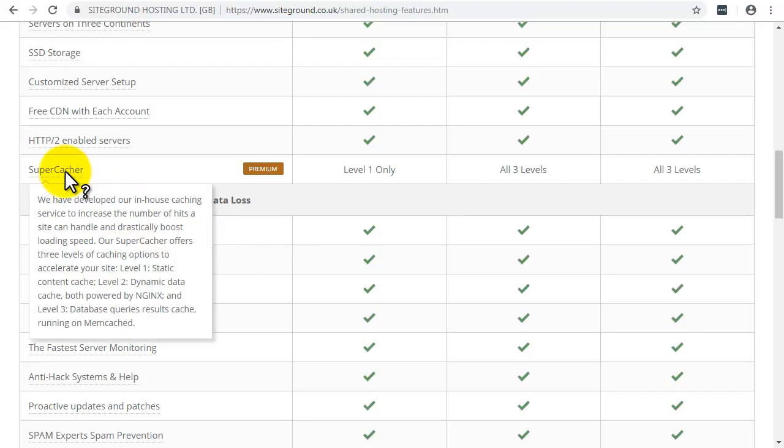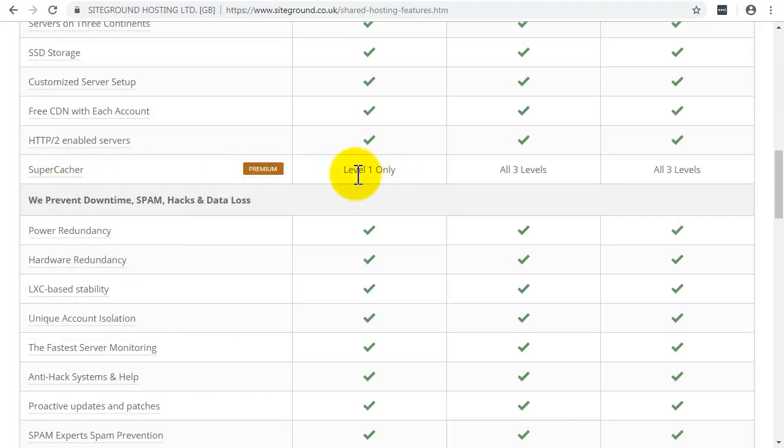Super Cacher is something that they have that in a way works like Cloudflare does, where it caches your website to make it load faster. As you can see here, depending on what account you have, they have different levels. Level 1 is their basic caching system for the cheapest package, and then they have level 3 for each different one.